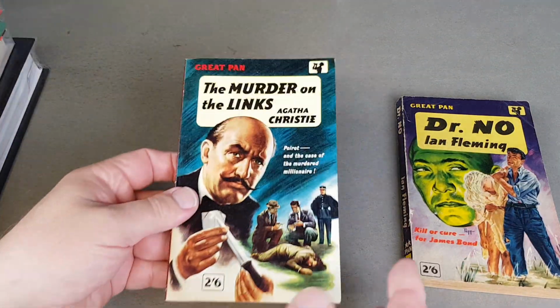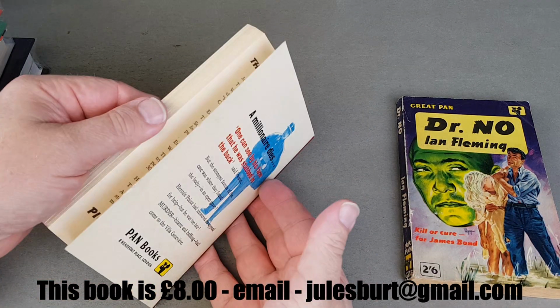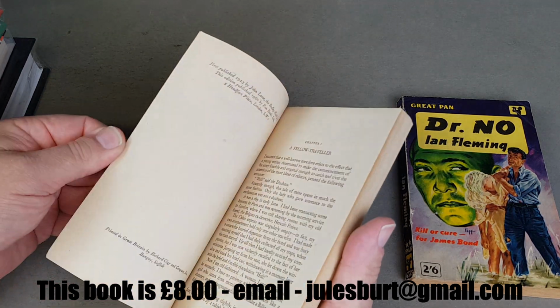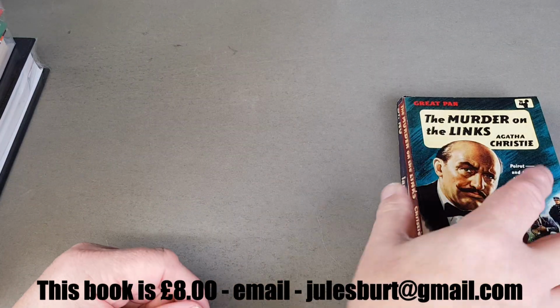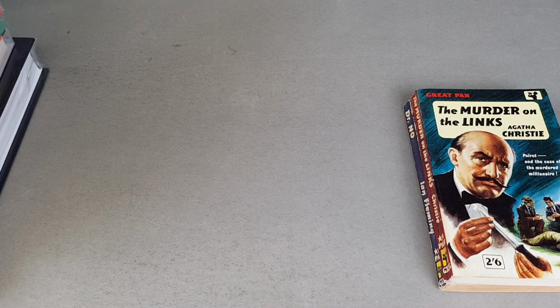Then a beautiful copy of Murder on the Links, Agatha Christie, 323. Nice white pages on this one as well. First printing again. Very, very sought after. £8 for that one. So that's the two most expensive Pan books we're going to see today. They go all the way down to £2, so in different stages. Lots and lots of high grade stuff.